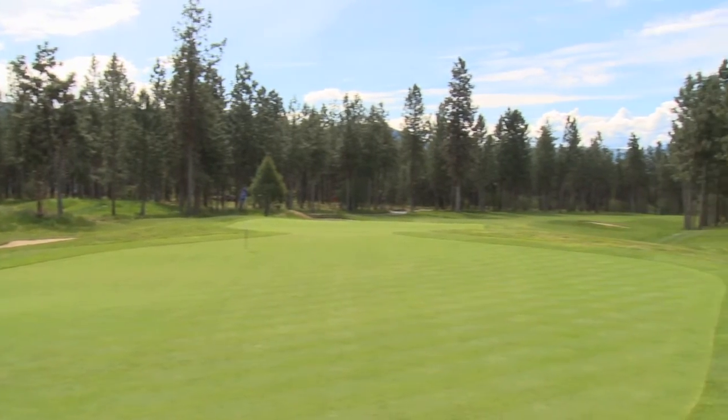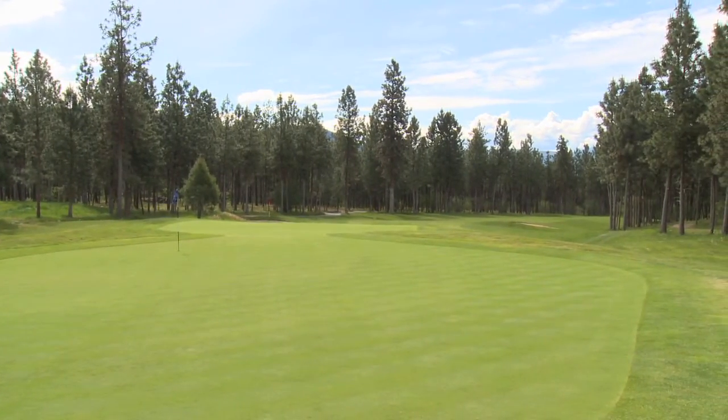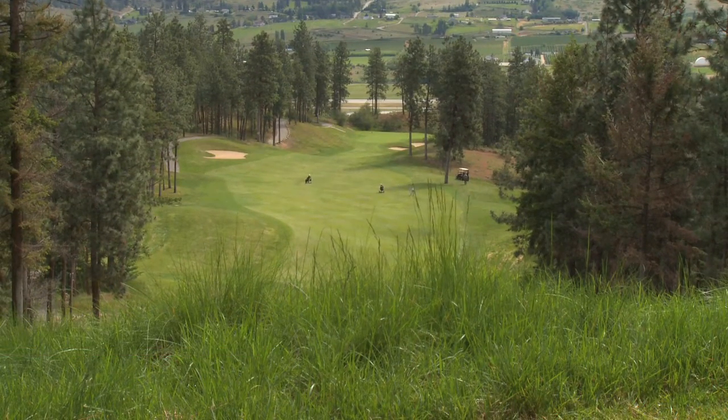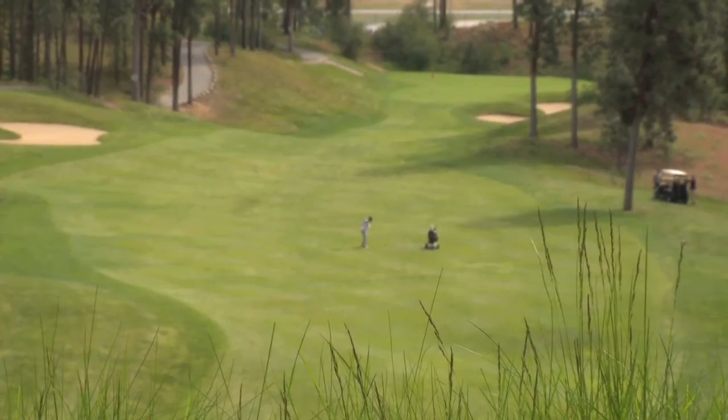Its signature holes are visually stunning and are what make the Bear one of British Columbia's finest golf courses. Number 3 is a beautiful and challenging par 4. It starts with that elevated tee shot.